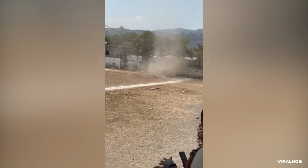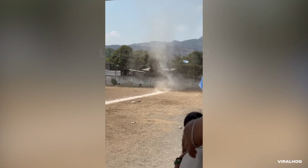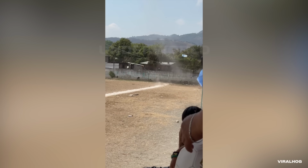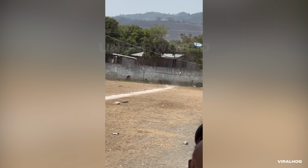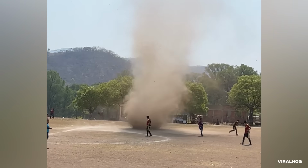Luckily, this dust devil wasn't strong enough to knock anyone off their feet or pick up heavy objects. If anything, it may have started throwing small rocks and pebbles at the players. Not wanting to get hit, they went to the sidelines and waited for the dust devil to pass.